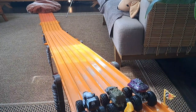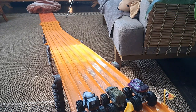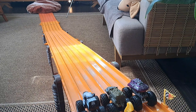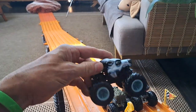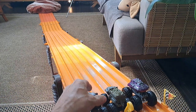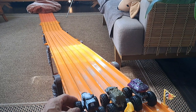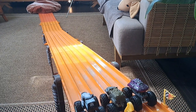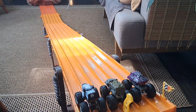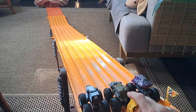All right, so in our next heat, we're going to take Zurg's monster truck and go against Giganotosaurus and some kind of bone rat type of thing. All right, so now this is a combination of how many times the truck maybe scrapes the wall and slows it down, inertia from the weight of the body, friction on the tires. Really don't know what's going to be the winning combination. But here we go, the second heat. Can Zurg pull it off again?